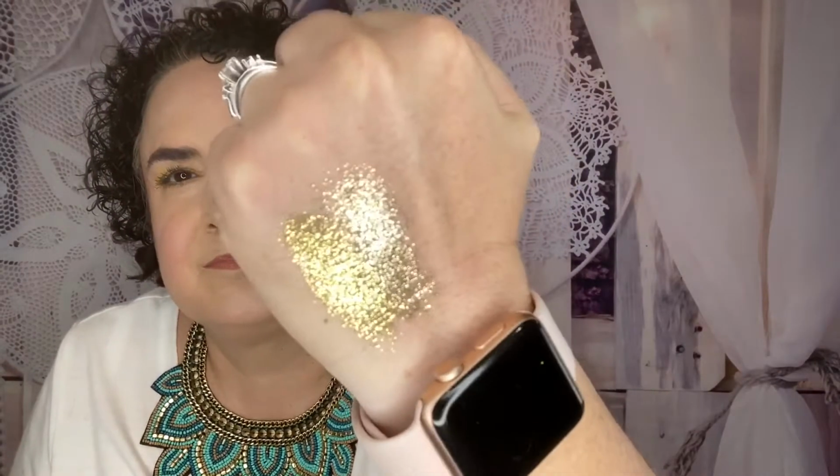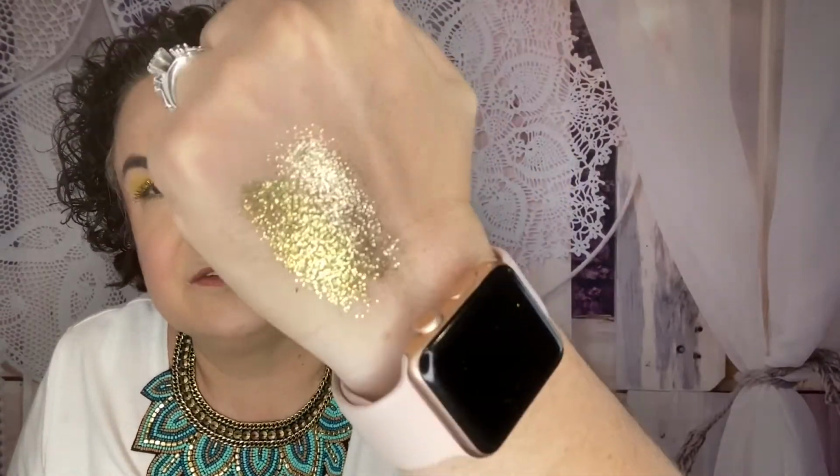From the Morphe Jeffree Star palette, here is Millions. Kind of a gold shimmer here. It's just a little softer than this one. And you don't need a glitter glue for this one either. It's really, really pretty. I do also like glam wrappers down here. It's really pretty, kind of metallic.